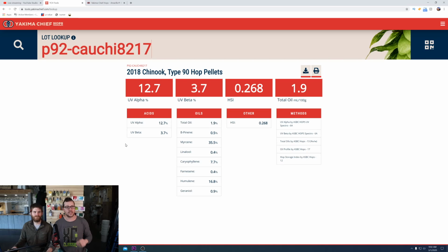And this is our exact lot number from that bag of Chinook that I just showed you. And so the reason this is important is let's take a look at something like... Pretty sure that's still inceptioning. Maybe not. No, it's probably not. Okay. Let's look at this myrcene real quick.